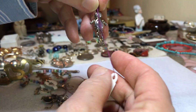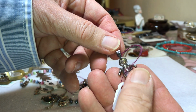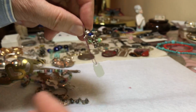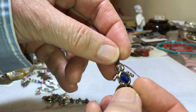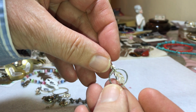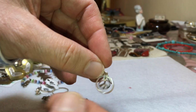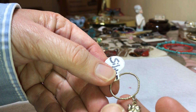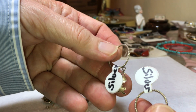There's nothing like finding sterling in the dumpster. That's just absolutely my favorite. With a little amethyst. And this one is too. I don't know if that's sapphire or not. This was in the bottom of a bunch of kid toys. That's sterling. This is not marked, but the tag says silver. They're super light.